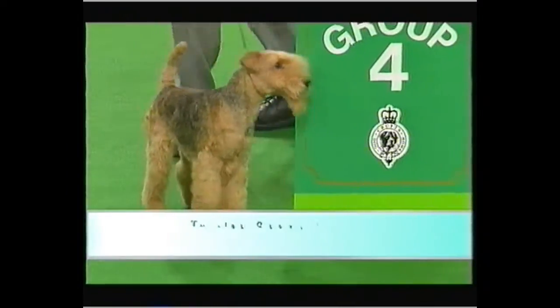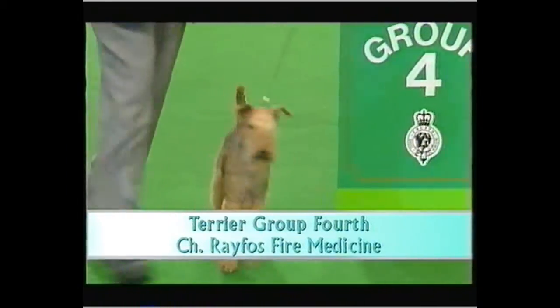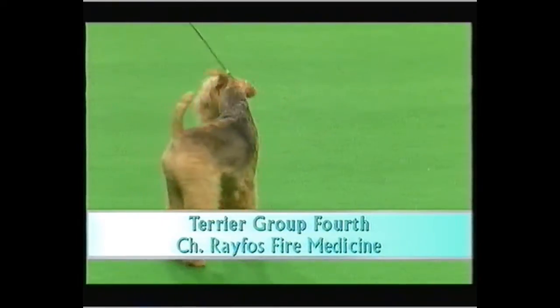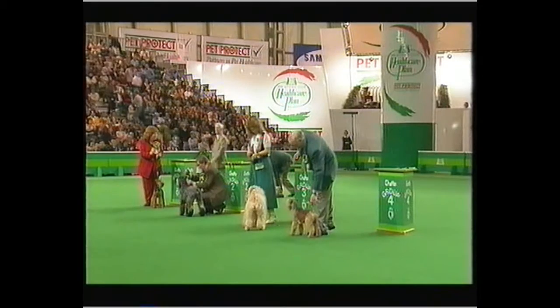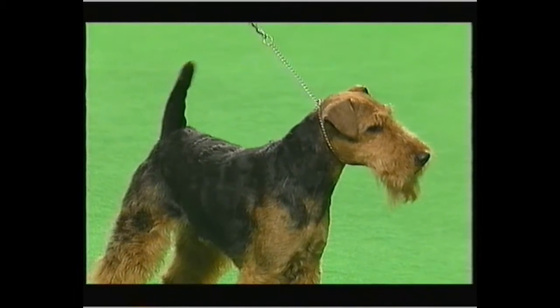And Group 4, this year, champion Rafos Fire Machine, Kevin, a gorgeous Lakeland Terrier, owned by the Greenaways. So that was the Terrier Group for Crufts 98. And the winner, the Welsh.